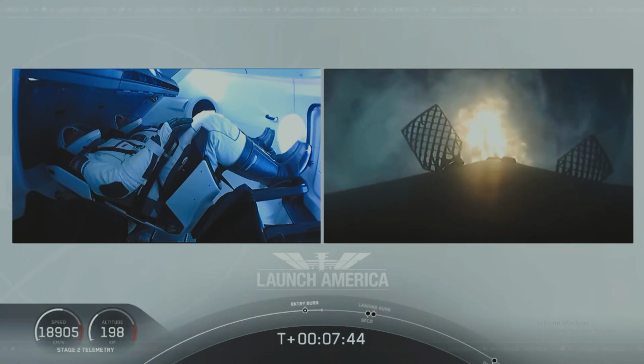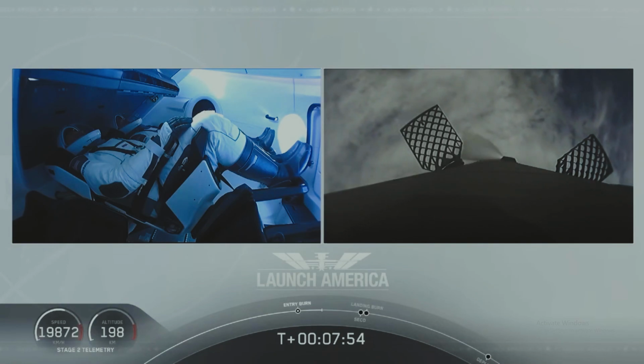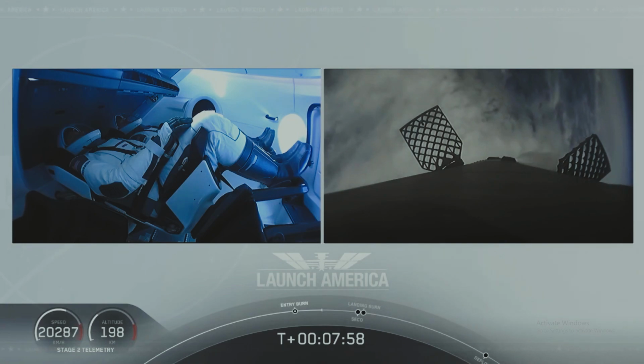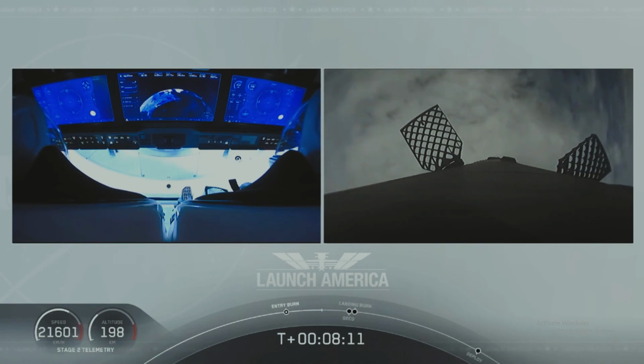That entry burn continues. We're just about a minute away from SECO. We'll have a number of events all happen in rapid succession. It'll be the second engine cutoff, the Stage 1 entry burn shutting down, and that Stage 1 landing burn shortly after. Actually, just within a few seconds of each other. It's such a cool view on your left screen, seeing Bob and Doug on Dragon. Right now you can see the displays that they are seeing themselves.